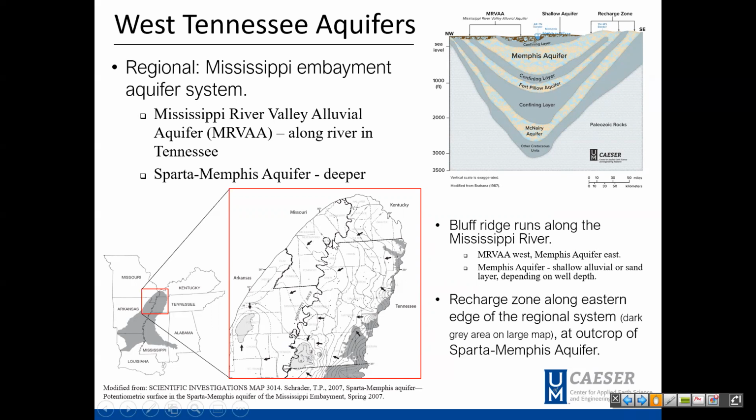There's a bluff ridge that runs along the Mississippi River, and generally to the west is the MRVA, and to the east, you're pulling from the Memphis Aquifer. Depending on well depth, it could be the shallow alluvial aquifer, or it could be the Memphis sand, which is deeper down.